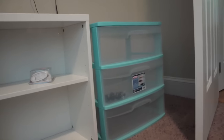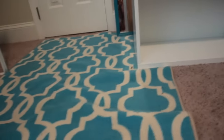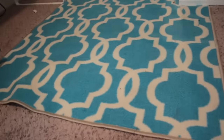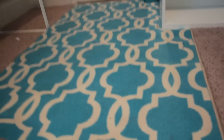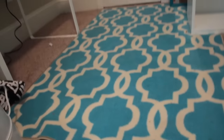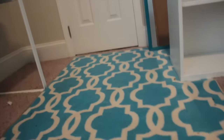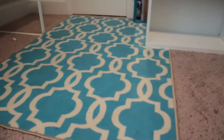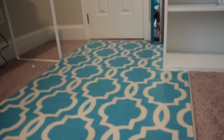So, the next thing I'm going to show you guys is my rug. Don't judge because it needs to be vacuumed. So, this is my rug. A lot of people ask me where I got this rug from, and I got it from Amazon. It was a gift. My aunt bought it for me, so I'm not exactly sure how much it cost, and so I didn't include that in my little budget of $200. But I really, really love this rug. It's the perfect size for my dorm, and it's just really cute.